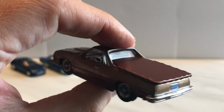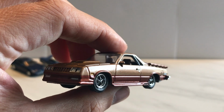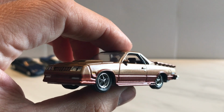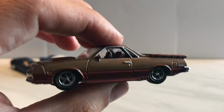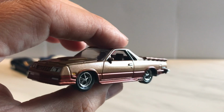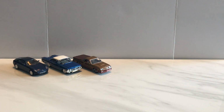But this is a cool El Camino with the cover on it. You get a real sense of how cool the front end of this car looks, and then you just slap a truck bed on it. That was the idea. Get to still drive a sports car with a way to carry some lumber home.